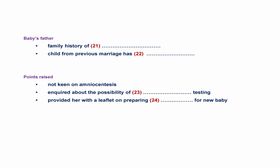We can discuss various testing options if you like. You might want to consider amniocentesis, for example. But that carries a risk of miscarriage, doesn't it? I don't want to go for that. I've heard about another test called CVS. Is that something to consider? Well, it's certainly an option. However, that procedure, in fact, also carries a small increase in the risk of miscarriage.